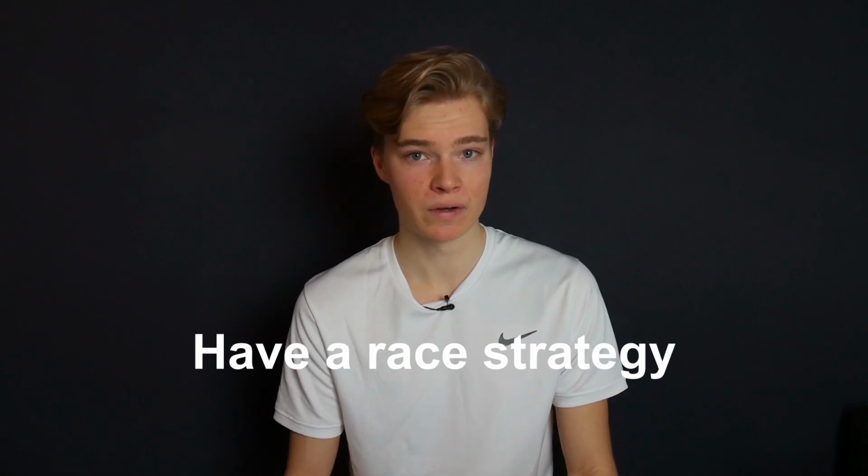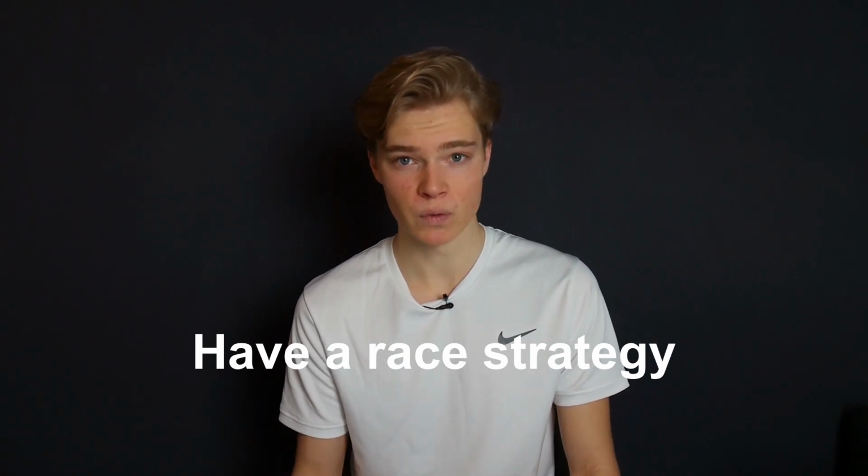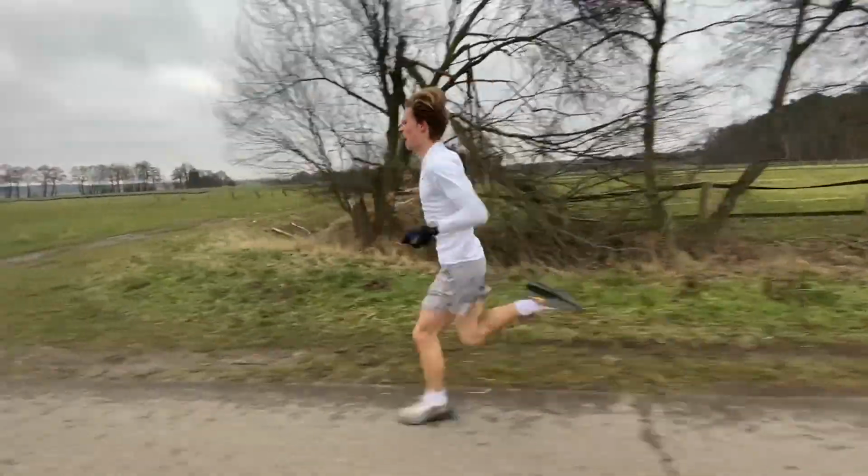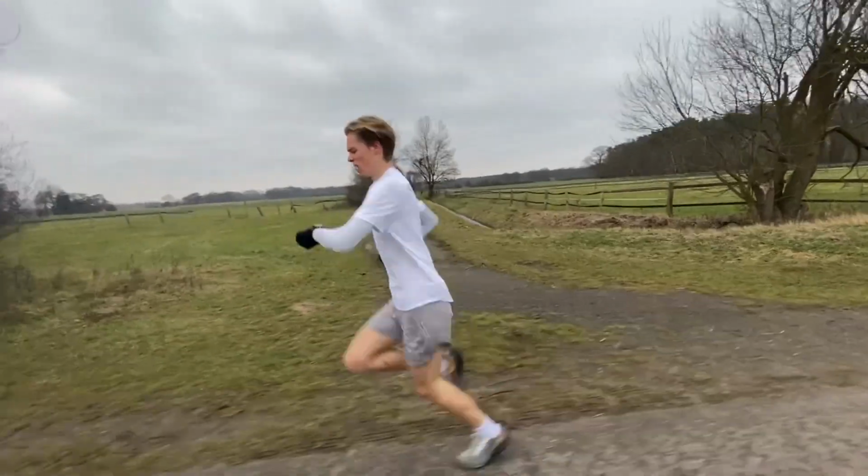So for some people it works that they go out maybe a bit harder so they can run a bit slower in the end. For me, what I like is to make the first 1 to 2 kilometers a bit faster, so I have an area where I can move between when I get slower, and then trying to push the last kilometers as hard as I can. But this is totally up to you. Make a race strategy, try to incorporate it in the race and execute it.